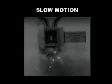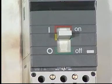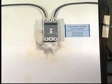Again in slow motion. The breaker has operated as intended, with its handle in the trip position. However, the small conductor has completely vaporized.